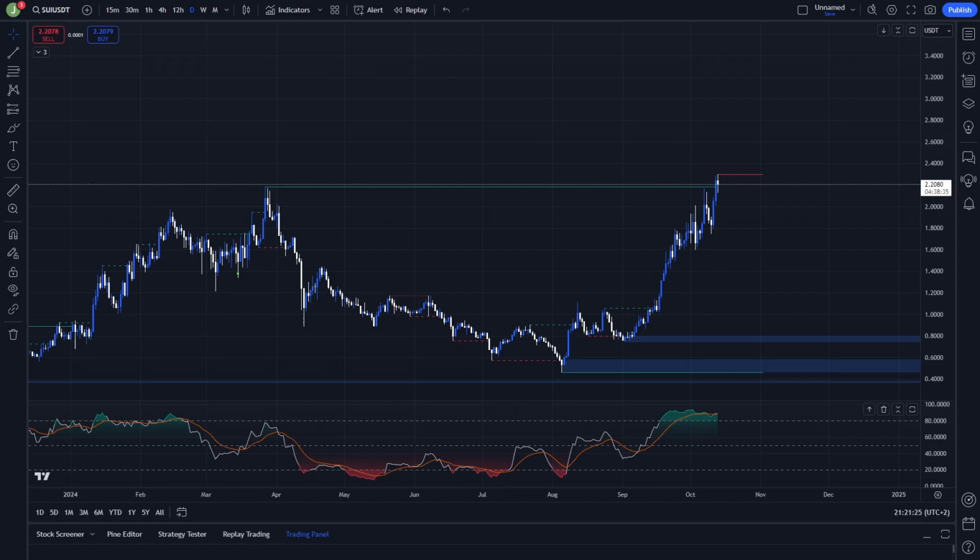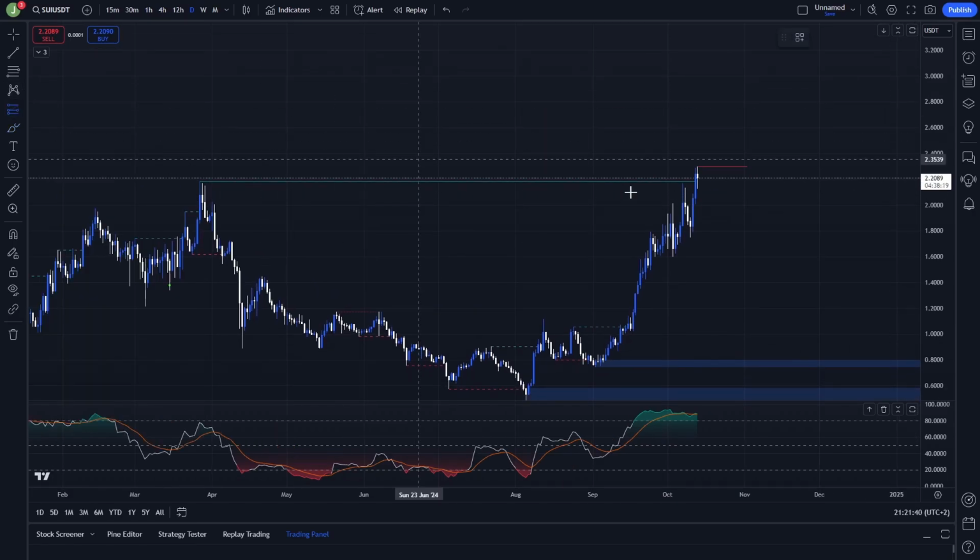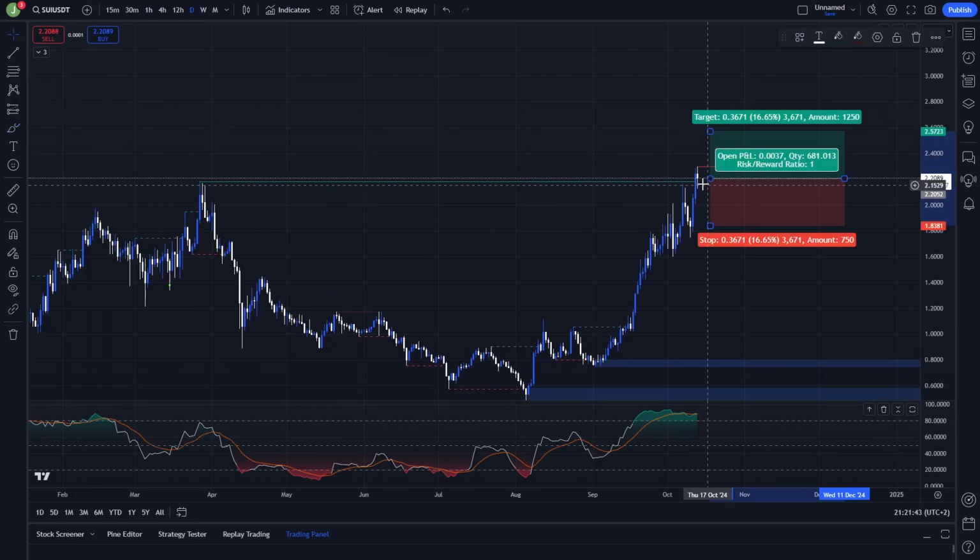Another trade that is really good right now will be in case of a support confirmation on a daily time frame. You can see that the previous all-time high was at the level 2.18, and if right now there is a support confirmation, this will be an absolutely insane long opportunity. So let's say the support confirmation will happen exactly on this level.